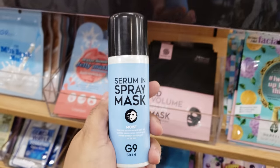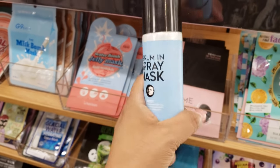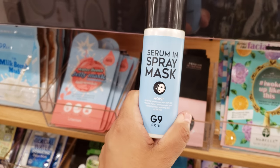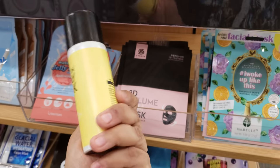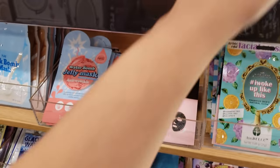They got a spray mask. Now, I've seen these before. So my guess is you just spray it on your face and like wait a while and wash it off. Once again, I never tried it, but it looks like these are testers. I'm not going to do that.